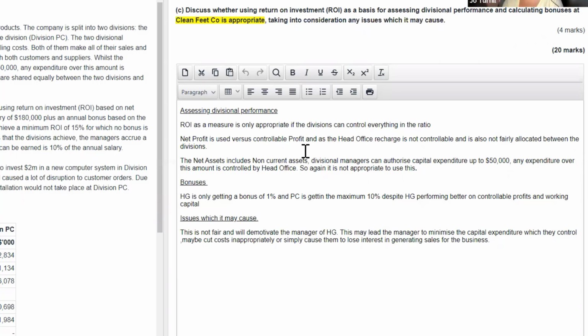So lots of students in the real exam went on and on and on about how the divisional manager will stop investing. Well, they're not allowed to. They aren't the ones who authorise it. It's very clear they can only authorise capital expenditure of 50,000. That's the problem. They don't have any control over it. They only have control of capital expenditure up to 50,000. You can't say that they stop investing because they don't invest. It's the head office. Now you'll see you can say something, but you have to make sure you clarify it.